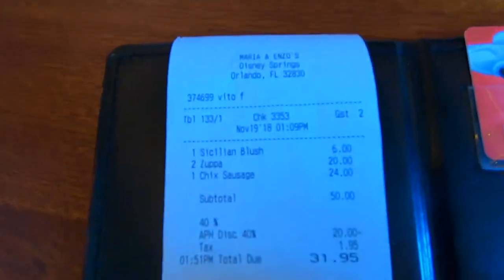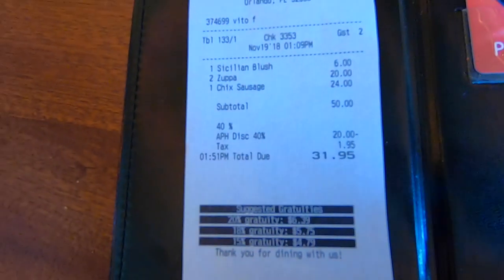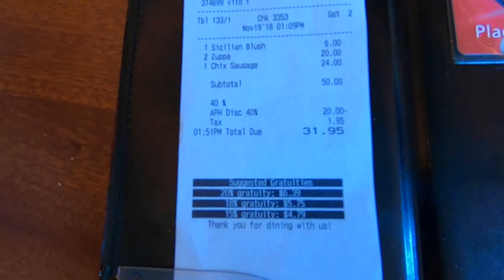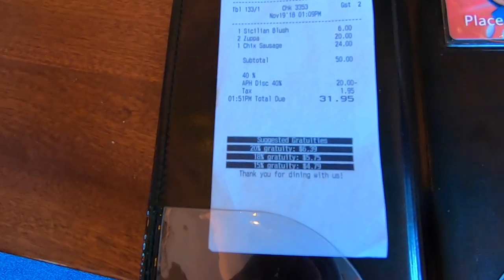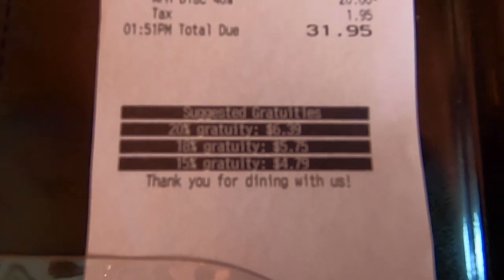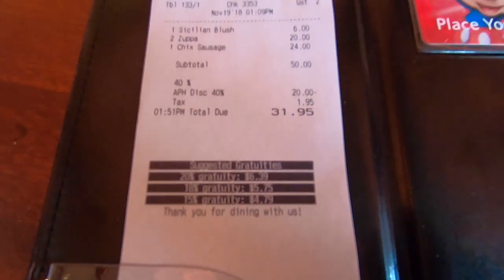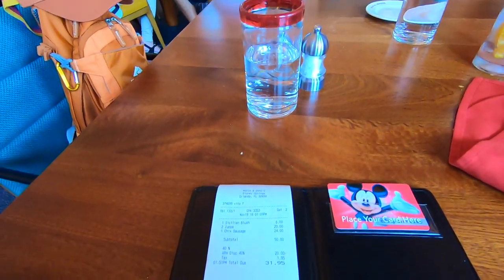We got our bill here. The total would have been $50 pre-annual pass holder discount, which is 40% currently through December 31st. And the total now is $31.95 with the discount and the tax. Wanted to note that down here in the gratuity section, curiously, it actually starts with suggesting 15%. It's pretty rare nowadays. Usually the gratuity suggestions start with 18%, so that's something interesting. Our service was excellent, food was excellent, so take that into consideration.